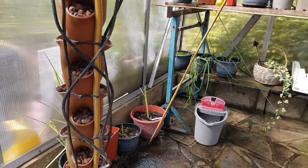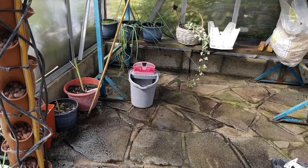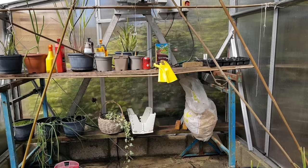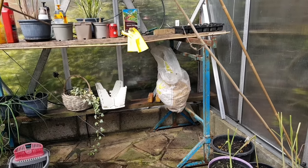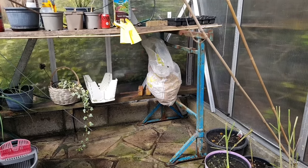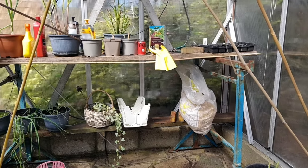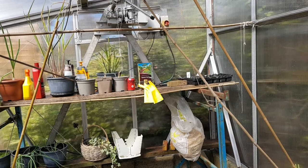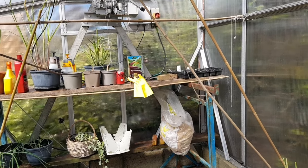So ayan, guys, iyon yung nagawa natin today. Ayan, so tinanggal ko yung mga empty pots natin, and then winash ko mostly yung sa top. Hindi ko na siya na-wash kasi ayaw ko mabasa, guys.